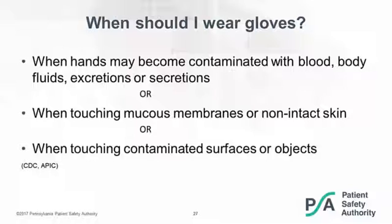So when should you wear gloves? Well, like I said before with standard precautions, think about the job you're going to perform. If your hands are going to become contaminated with blood or body fluids, excretions or secretions, if you're going to be touching mucous membranes or non-intact skin, or if you're going to be touching contaminated surfaces or objects, then you must wear gloves.